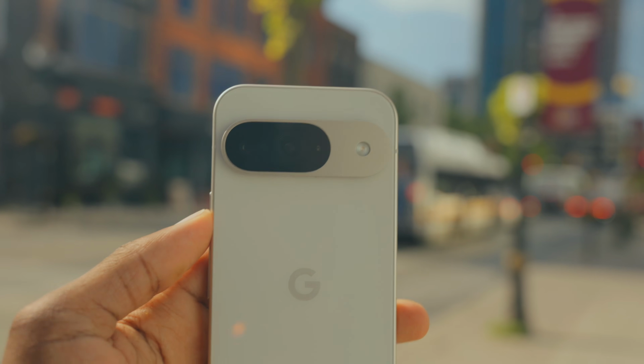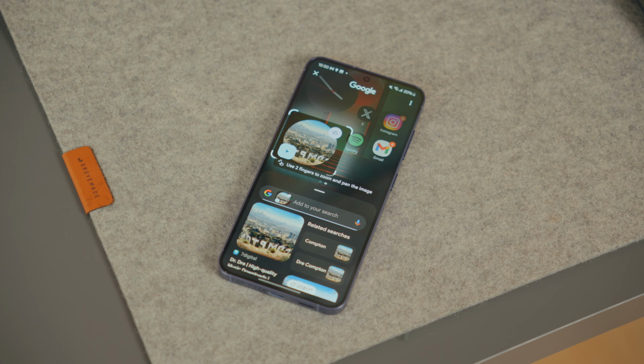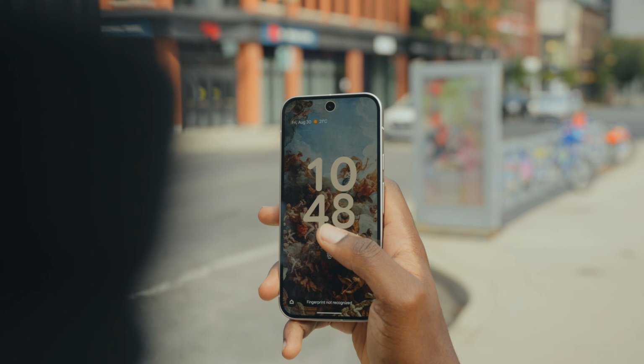Now, the Pixel 9 and the Galaxy S24 are two of the best compact Android phones on the market right now, but how do they compare? Which has the better camera, which is smoother, the software, and most important of all, the best value for your money? So let's dive into it.